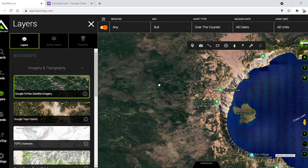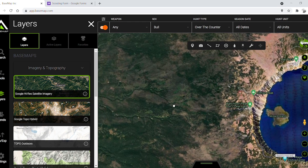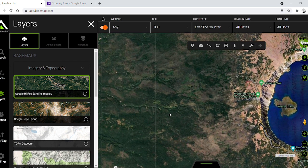Now, one of the things that I have to do here is I'm using Crater Lake National Park because you can't hunt in it, because I don't want to ruin anybody's spots. Because if I was to show you this in the wilderness area, there would be a lot of spots that you could go to, and somebody's already figured this out through a lot of work, and I don't want to blow up their spots. So I'm going to do it inside of Crater Lake National Park where you can't hunt, but it's all the same stuff, you guys. It's all the same thing.